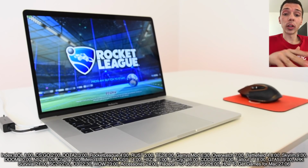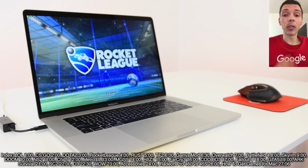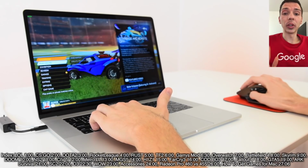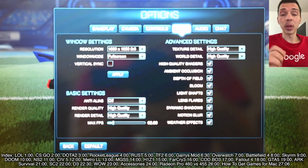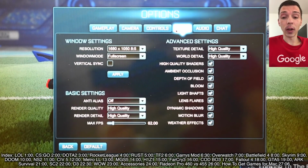Rocket League runs flawless. In all actuality, don't go out there buying the maxed out version of the MacBook Pro, the $4,300 model or the $5,000 model. Just don't do it. The best value is going to be the $2,800 model, the one that has the 512 PCIe based storage, 16GB RAM, and the Radeon Pro 455.